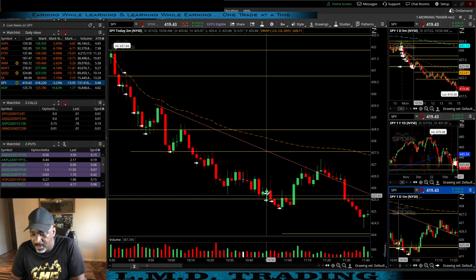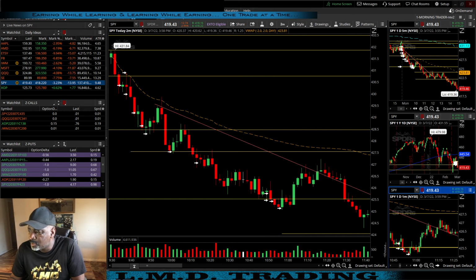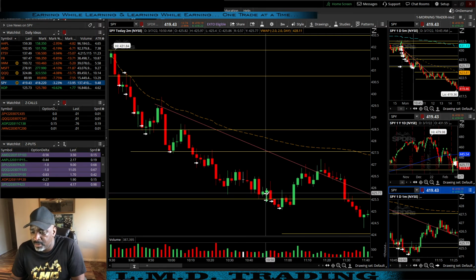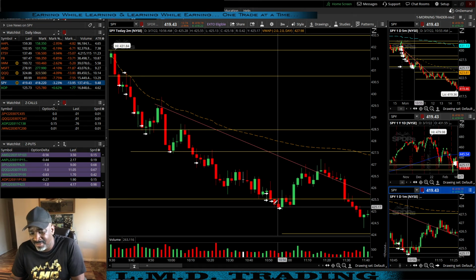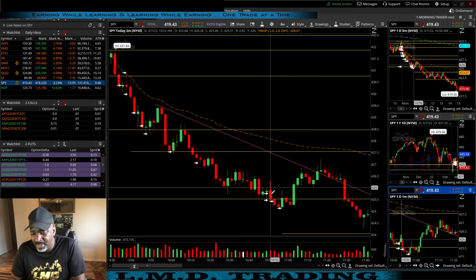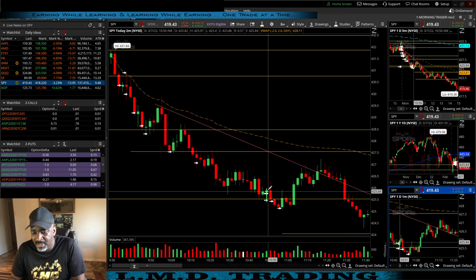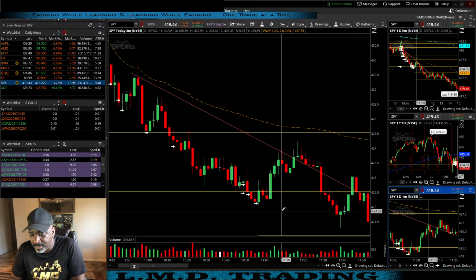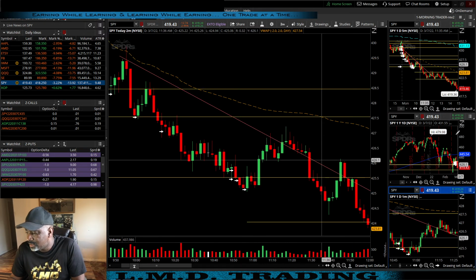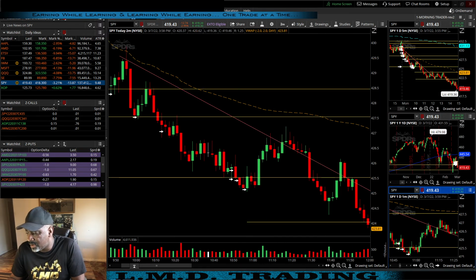So we lost, what did I just say? 28. So we lost 28 in this move, and then we made 44 in the move back down. Again, not a good trade. We're not seeing confirmation. We do have this nice top and tail here, but that's not really a good sign that this is going to just pop down. So not a good trade, but it was a green trade.